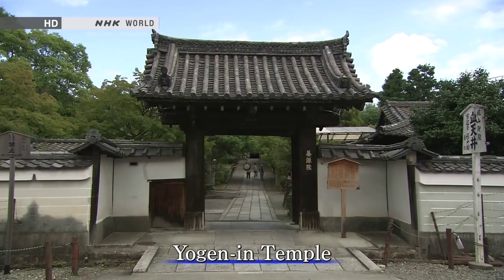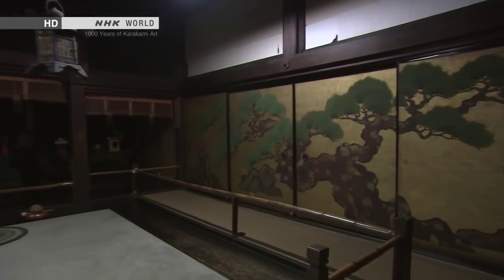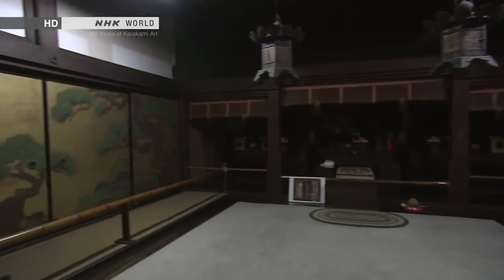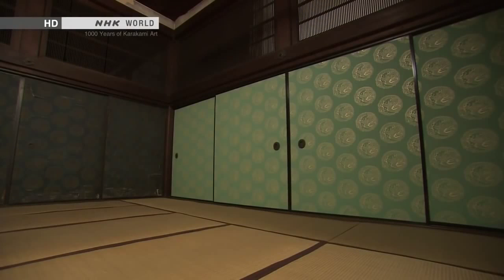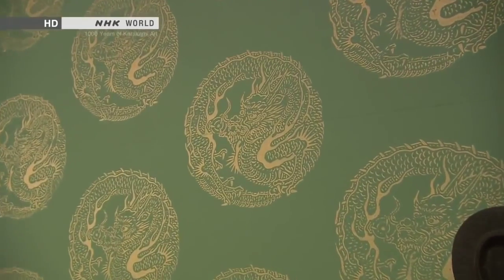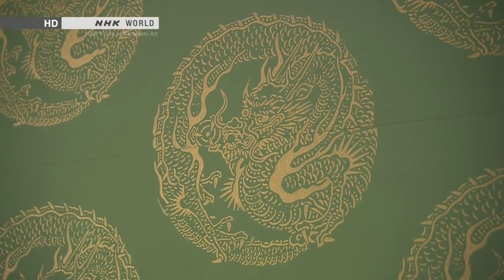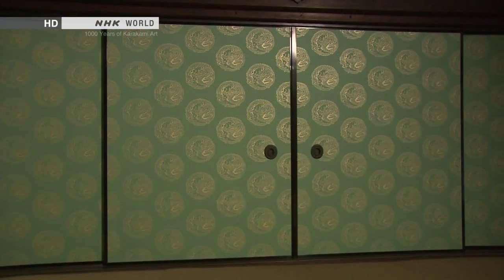The Yogen-in Temple in Kyoto is closely linked to the second shogun of the Edo period. The sliding doors in the main hall have pine trees by a noted painter of the time, Tawaraya Sotatsu. And the backs of the doors are covered in Karakami. The design is made up of dragon medallions. In Japan, the dragon represents the god of water, and people say the dragon soars back to heaven. These doors were restored by Kenkichi in 2010.